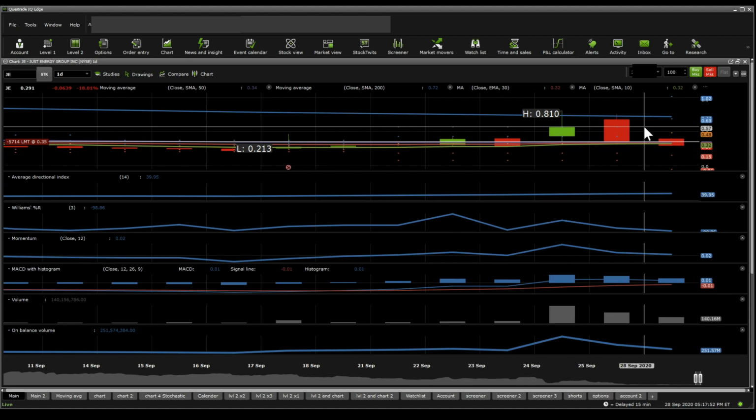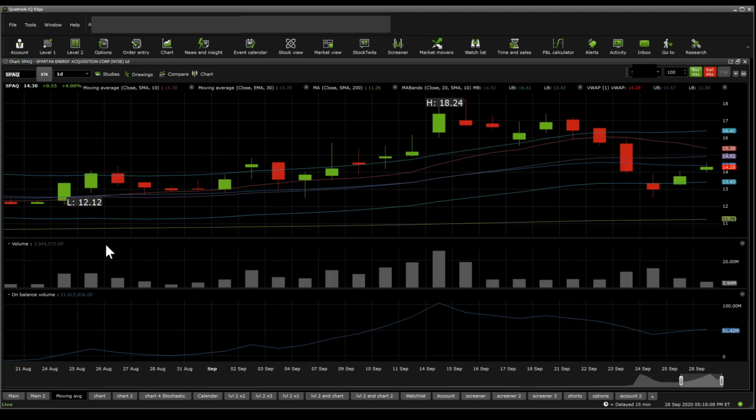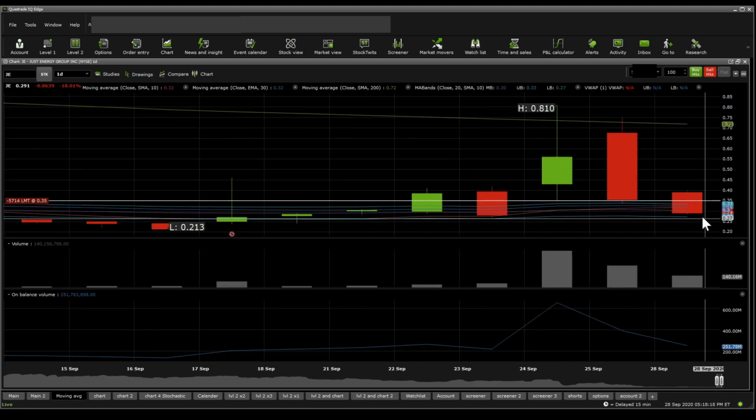Now, the biggest problem with this chart is that it doesn't really show you a strong indication for one thing or another. And the problem is that it did go from 20 cents all the way to 80 cents and then back to around 30 cents, and that is quite a bit to look at. If we look at the moving average band, we see a massive spike on balanced volume and then it basically just turned back to where it is. It's expected to trade at 27 cents at the bottom, 30 cents in the middle, and 33 at the top.